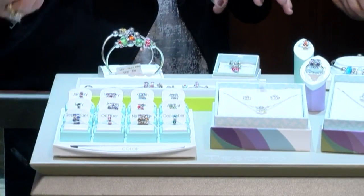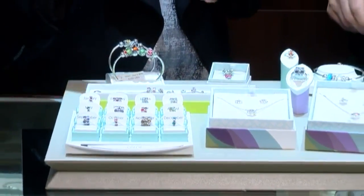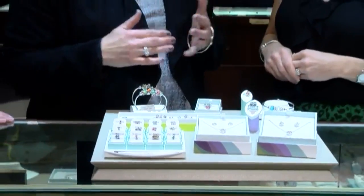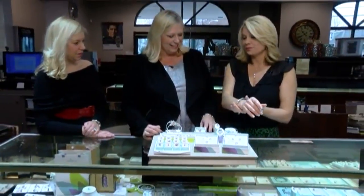And every season, every quarter, we have new collections that come out, revolving around spring or Mother's Day or Halloween or Christmas. It's just a really fun collection to keep going. You can start with the bracelet, and then it can become part of your holiday tradition to get them a couple new charms every year.